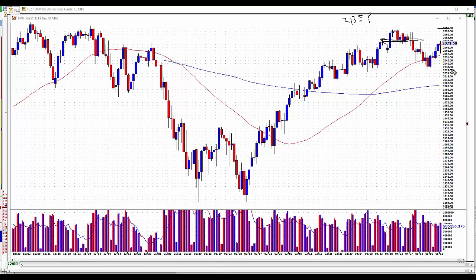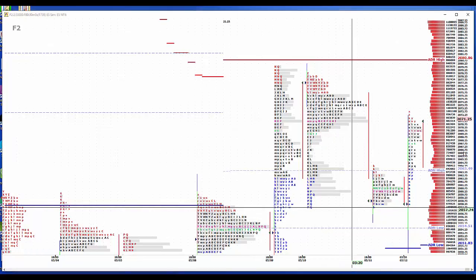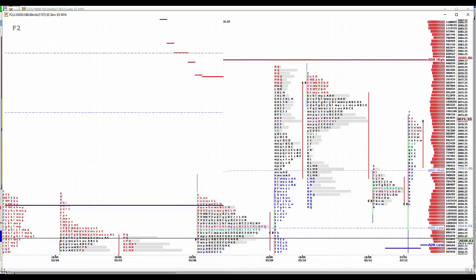Right now, resistance is 2085, 87, and it really jumps up to 2100. So the bottom of the trading range is in the 2030, 2040 area. The top has been 2095 to 2100 plus. We'll see if that holds up. A lot of the buying strength in the E-mini today is being attributed to crude oil.